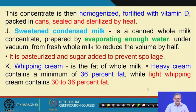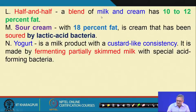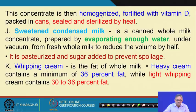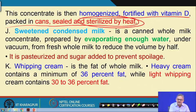So this concentrate is then homogenized, okay, you have mixed them and you have cultured, then it is homogenized, and then fortified with vitamin D, packed in cans, sealed and then sterilized by heat, right. So you are canning and sterilizing.